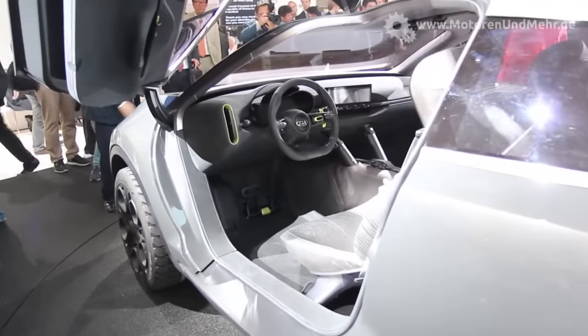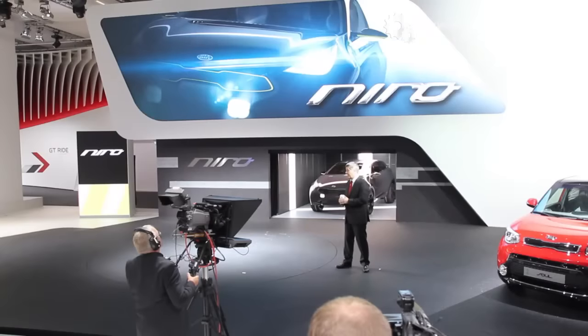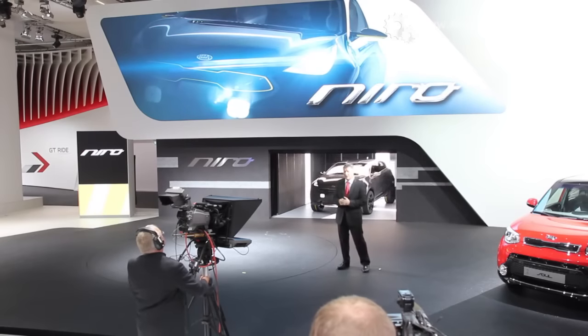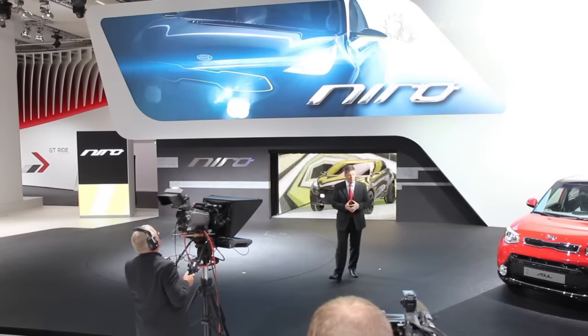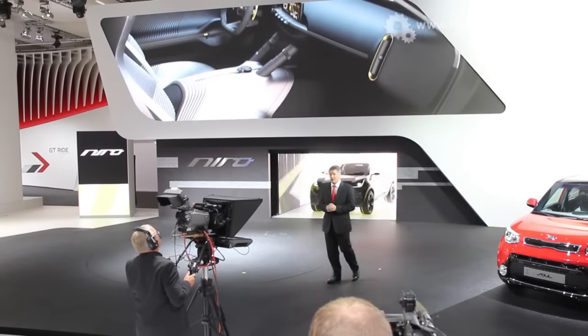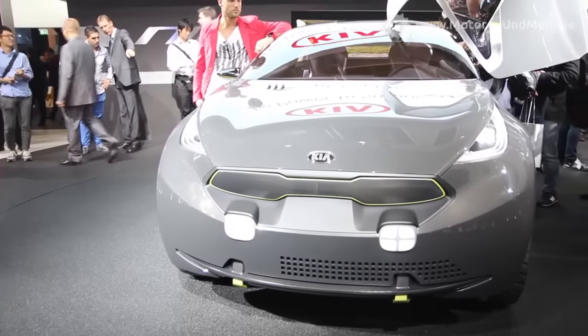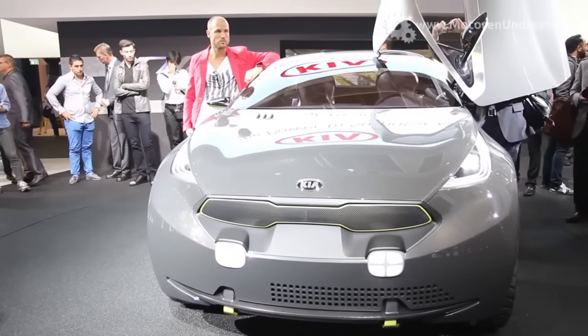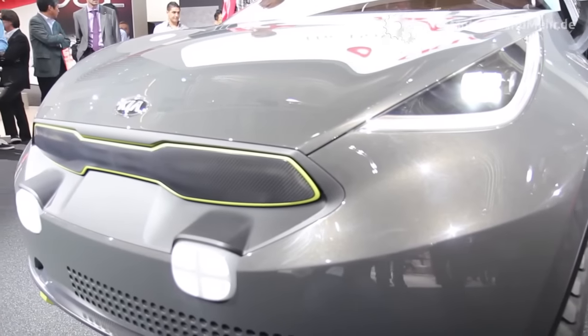The Niro is a crossover hybrid for the urban environment, blending a robust yet stylish body shape and compact dimensions. However, while it's compact on the outside, the Niro interior has been created to maximize space for driver and passengers with a stylish design, clean, almost minimalist layout, and high quality materials throughout.